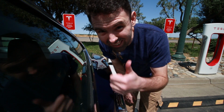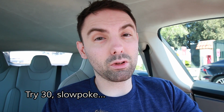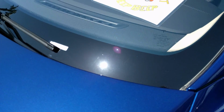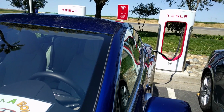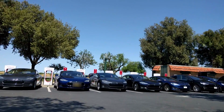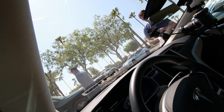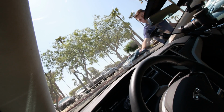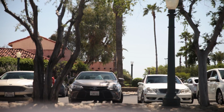No card swiping. Yay! I've arrived at Harris Ranch, first charging stop. And as far as charging speed goes, well, around 90 kilowatts is a lot better than yesterday. It's looking like I'll probably only be here for 20 minutes or so. Once again, the car was faster than me. I gotta get out of here.